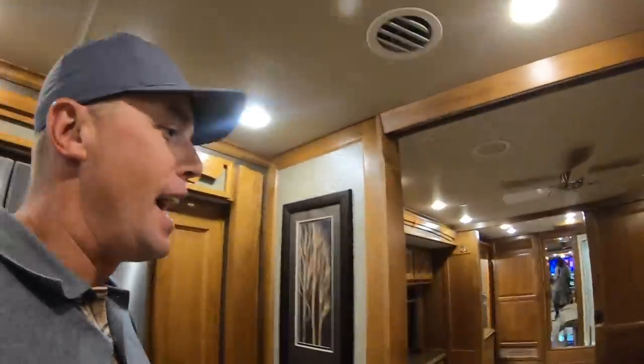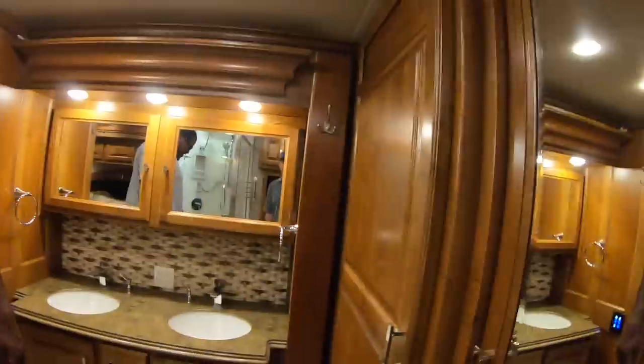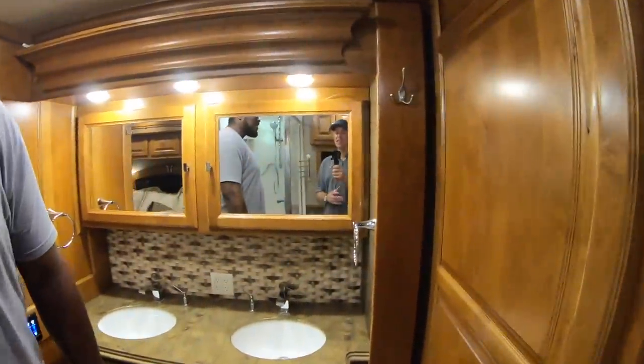But how does this compare to my Phaeton, bro? It's a little newer. A little newer. Huge bathroom back here. I really like this bathroom. Now, this is a used rig. This is a 2017, so. Another one of those get to the engine hatches there? Exactly. They're thinking ahead. They've fixed enough of these that they know.